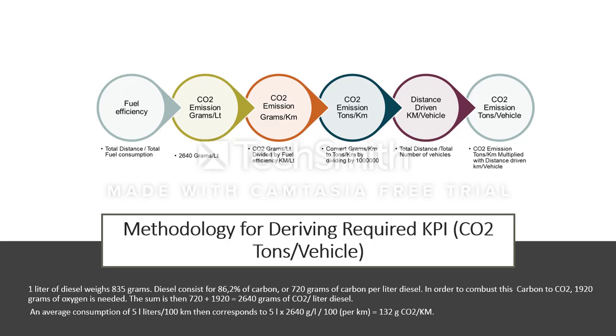The methodology we have derived for this particular KPI is that 1 liter of diesel generally weighs 835 grams. A major part of this is carbon, 86.2%, which makes 722 grams of carbon per liter, and that requires 920 grams of oxygen for combustion to form CO2. So that's a huge amount, 2640 grams of CO2 per liter.